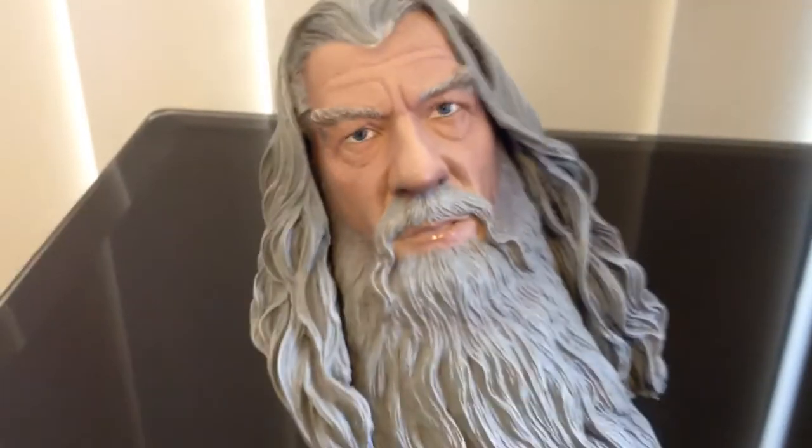Now I think this sculpt looks amazing. It's hard to say which I like better because the hat's very iconic, but in half the film of the Fellowship, he actually doesn't wear his hat. So if you want to display him like he's fighting the Balrog, you know, this is a great piece. I'm so happy I got the exclusive.